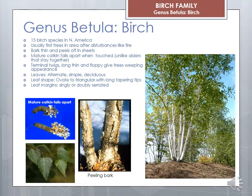They are usually the first trees that come into an area after disturbance in areas where there are birches. And their bark is usually very thin and peels off in sheets. The mature catkins tend to fall apart when touched, unlike the alders, which stay together when they are mature. The terminal twigs, or the ends of the twigs, are very long, thin, and floppy, and it can give the trees a sort of weepy appearance. Their leaves are also alternate, simple, and deciduous. Their leaf shape can be ovate to sort of triangular with long tapering tips. The leaf margins are usually singly or doubly serrated.